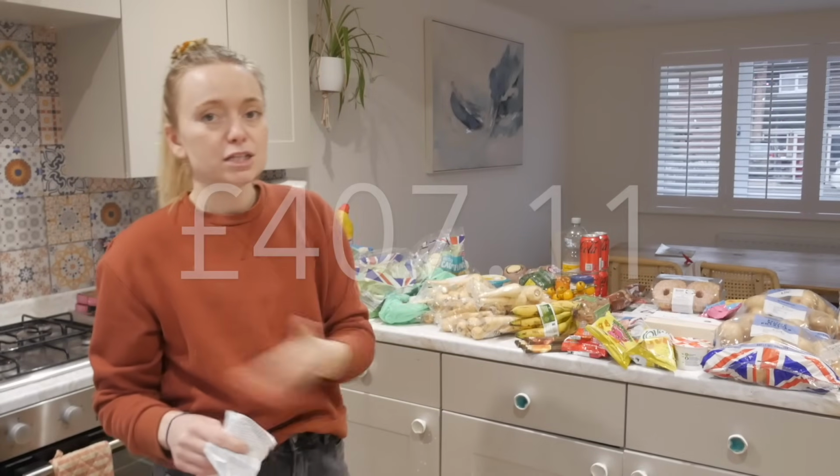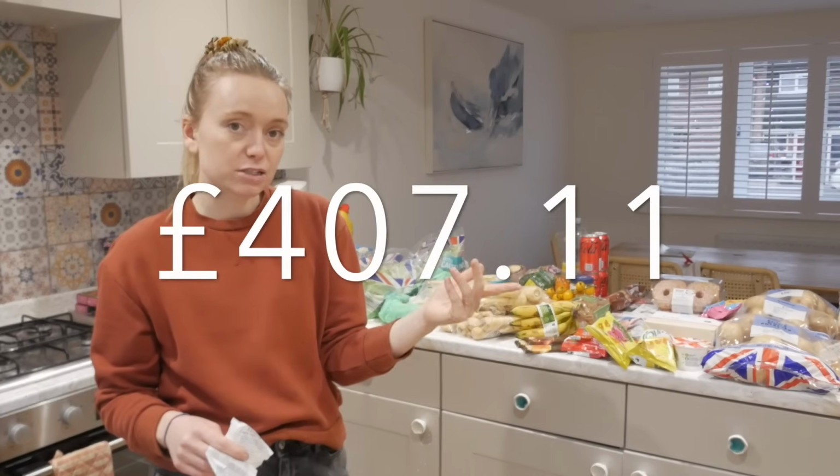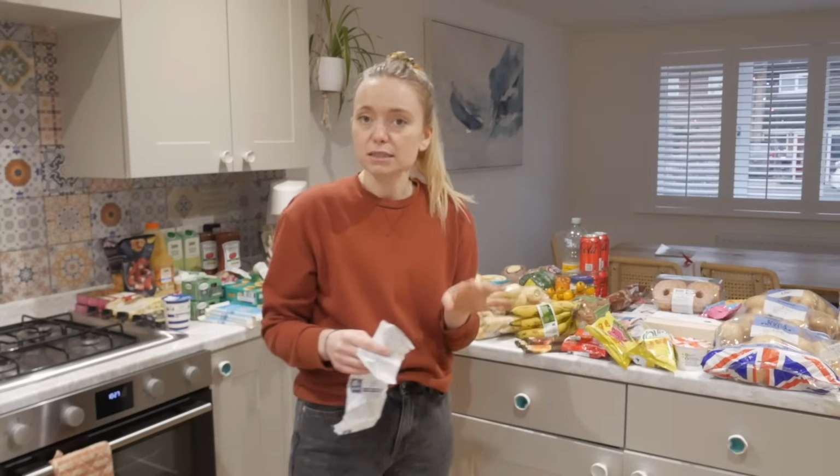We have gone to the community larder. I've got my community larder shop here. So we're gonna add £4.50 to the running total for that. Then after we went to the larder, we went to Aldi and Tesco's.